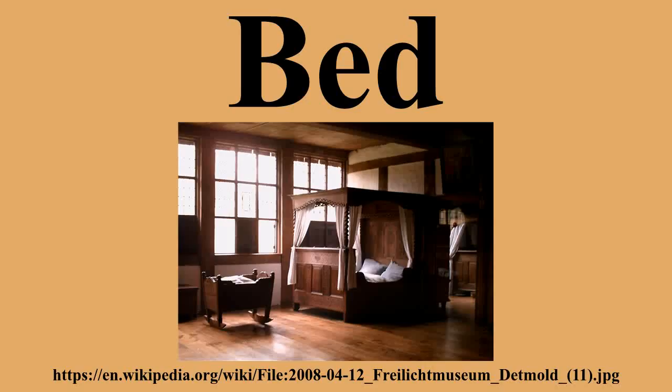A bunk bed is 2 or more beds, one atop the other. Bunk beds are used for adults in military barracks and in some ski lodges. Bunk beds are used for children and teens in summer camps. Some inexpensive hostels provide bunk beds for guests. Bunk beds are used for children in private homes.